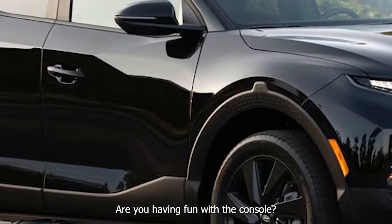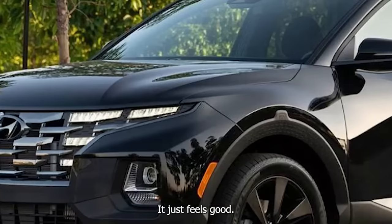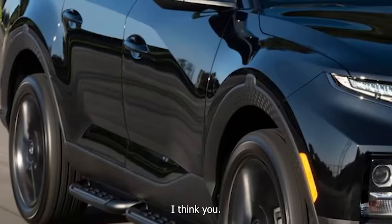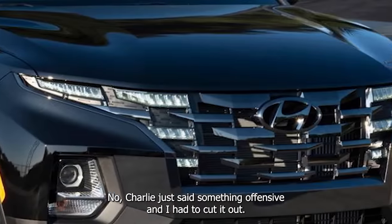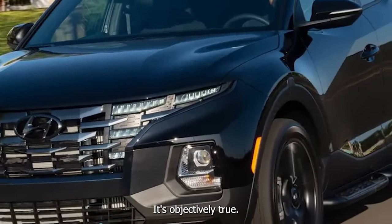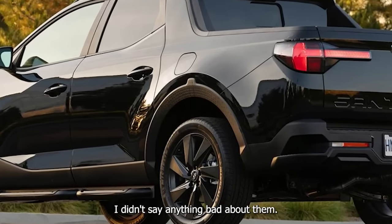Are you having fun with the console? You don't know. It just feels good. Take the racing line at this apex. I think you. I'm going to leave this part in as no, Charlie just said something offensive and I had to cut it out. It's objectively true. Okay? I didn't say anything bad about them.